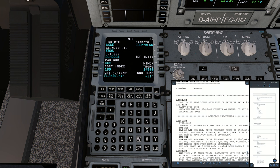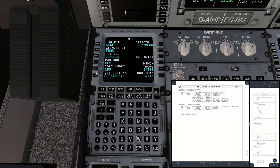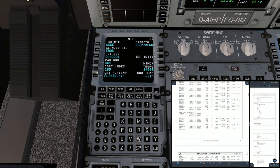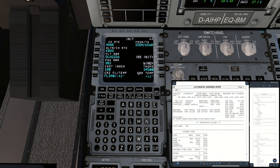Let's go back to init. We've already checked the data, so we went to data, aircraft status, we checked all this earlier. Double check all this. So Munich to Newark, Boston is our alternate, Lufthansa triple two Alpha, PAX we have 382, cost index of 180, and our initial climb is 340, our initial cruising level is 340. Our ground temperature is zero. Tropopause average is 34,500 feet.